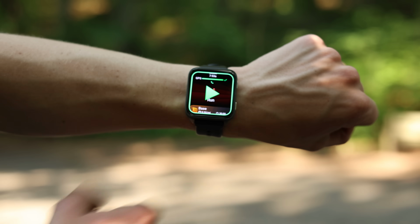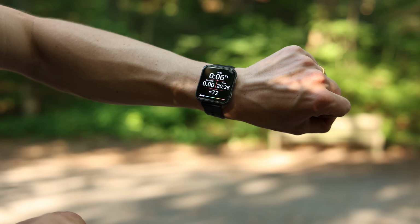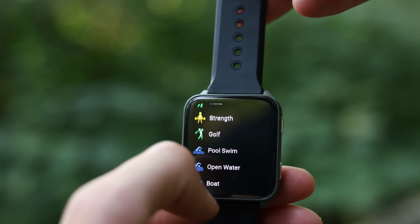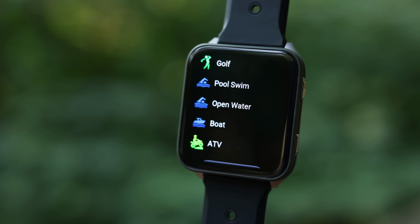So if you're training for a race, it'll give you a prediction of what your race time might be and a countdown for when the race starts. There's also Garmin Share, so you can send a course between two watches before you start going. And there's also a lot of sport profiles on here. I mentioned multi-sport was a new one. There's I think over 100 sport profiles on this watch.